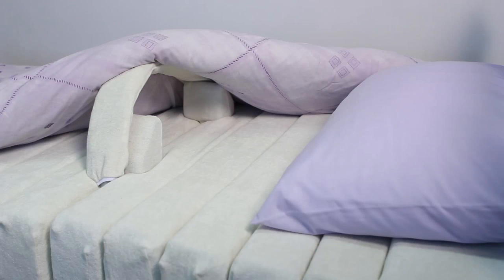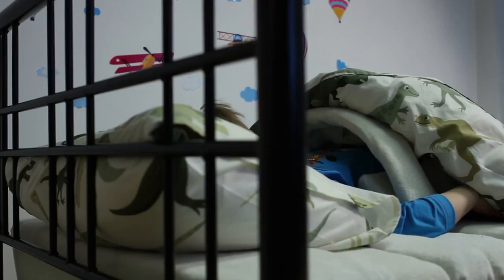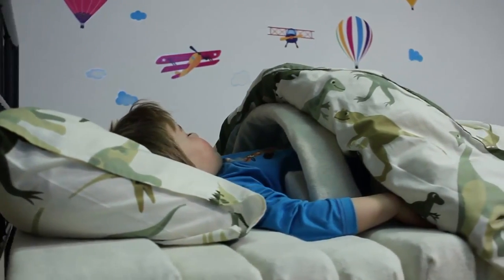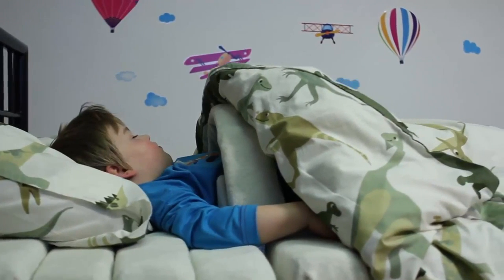We also have support hoops, so for somebody who may have a tendency to throw a limb over the support pads, we can create a barrier to stop that. Or for people who may have a dystrophy type disorder where you're wanting to keep the weight of the bed linen away from the chest so it doesn't impede breathing function.